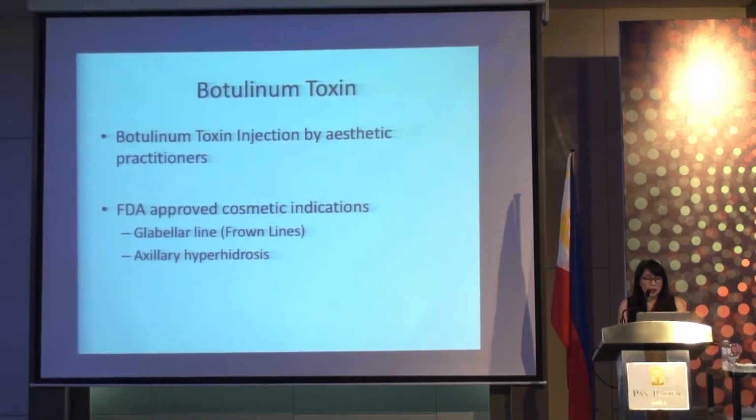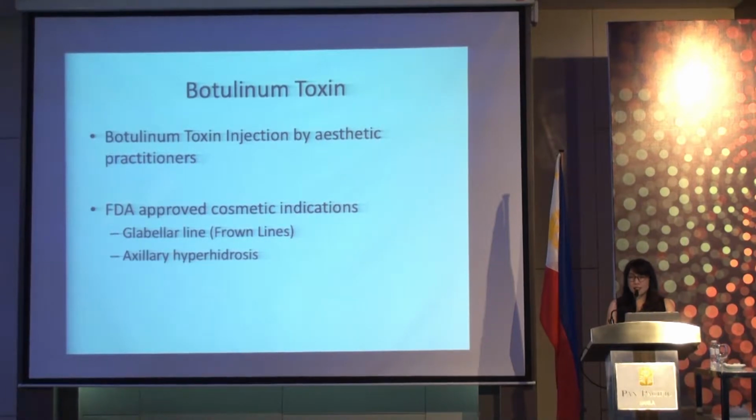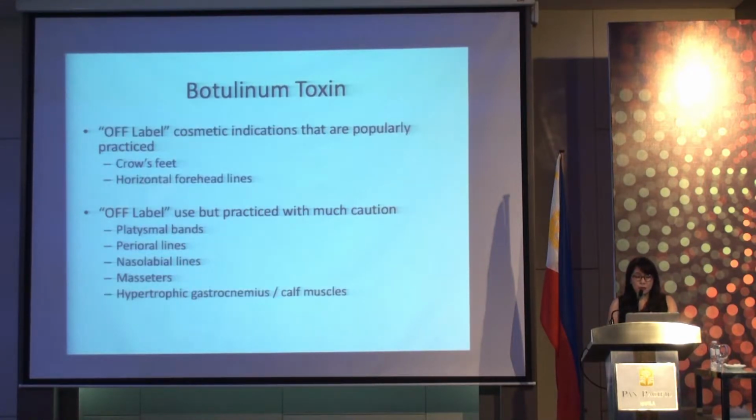So, botulinum toxin injection by aesthetic practitioners. I'm quite sought for this lecture because this is something that is newer. It's a newer technique. Of course, it's not an FDA-approved way of injecting the toxin, but I think it's safer. So off-label, still it remains that crow's feet and horizontal forehead lines are off-label, because only the ones between your eyebrows, the glabellar lines, are the only indication that the toxin is for.